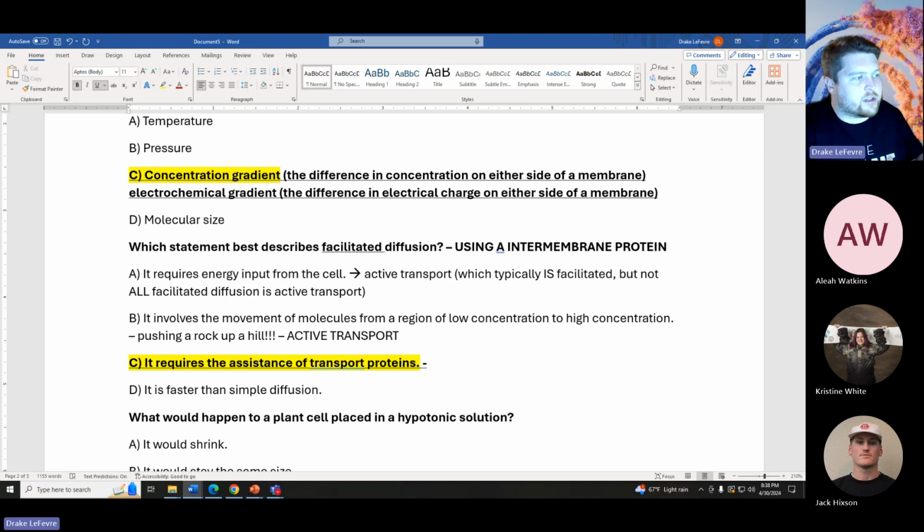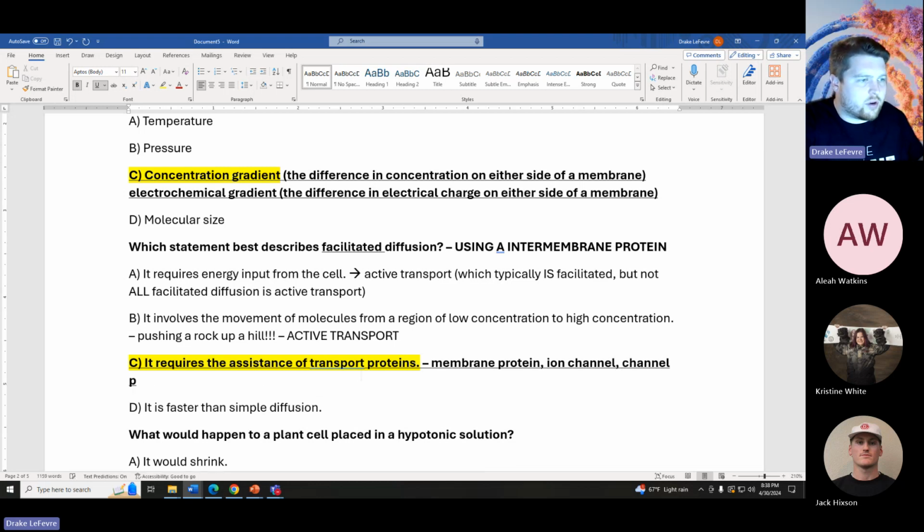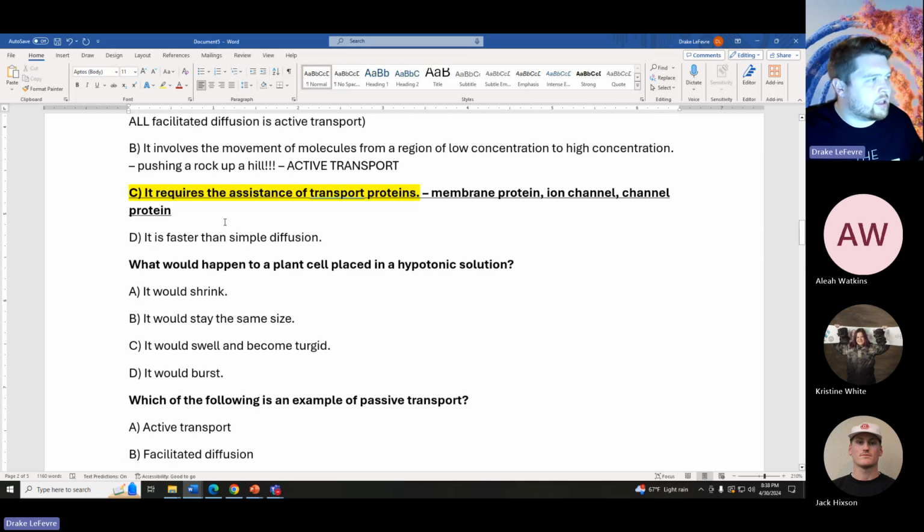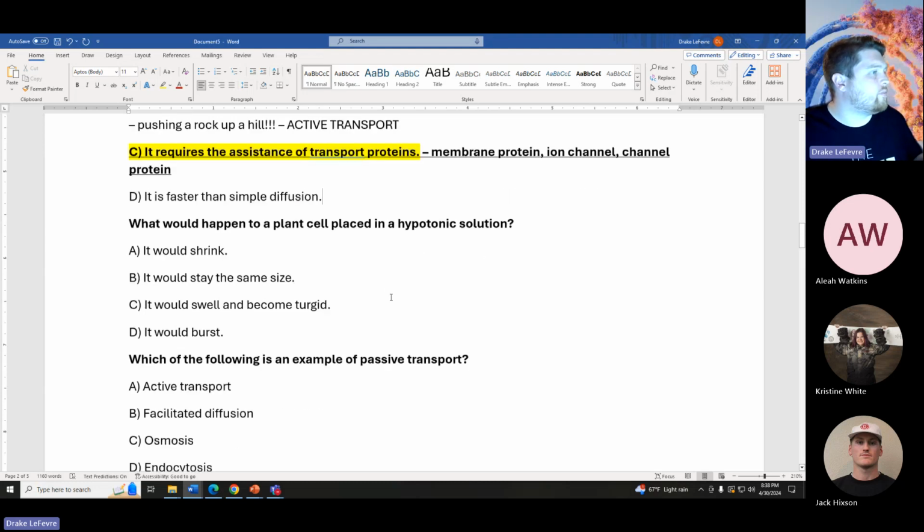You'll either have a transport protein, membrane protein, ion channel, any of these kind of words, or any kind of channel protein, anything like that, any of these AKA kind of things, are facilitated diffusion. It is faster than simple diffusion? No, it depends on all the different factors and what's going on. I would argue that simple diffusion is the quickest because it doesn't involve the use of anything else.